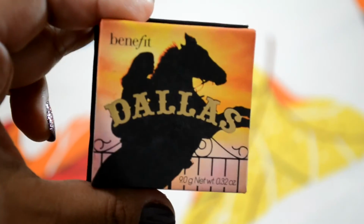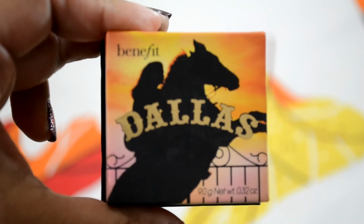And my second favorite blush for the year is the Benefit Dallas blush, and this one here is a dusty sort of rose color. I actually use this one, as you know, to blush and contour because it is the perfect shade to contour and blush at the same time. I don't know why, but I think it's just the cool tone in it makes it a perfectly acceptable contour.